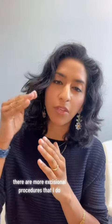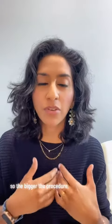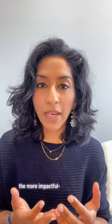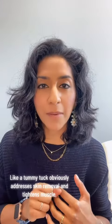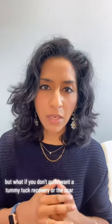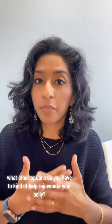There are more excisional procedures that I do. So the bigger the procedure, the more impactful, the bigger the result. Like a tummy tuck obviously addresses skin removal and tightens muscle. But what if you don't quite want a tummy tuck recovery or the scar? What other options do you have to help rejuvenate your belly?